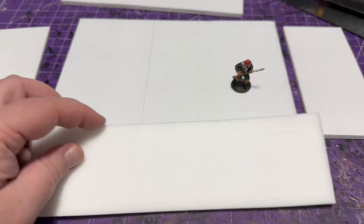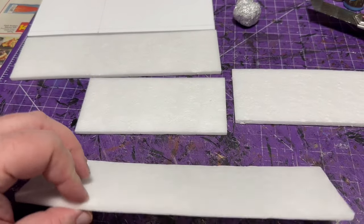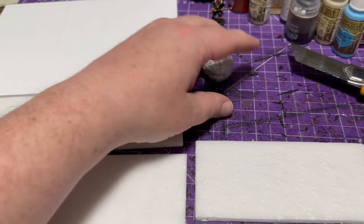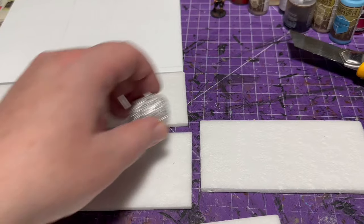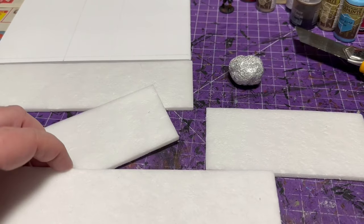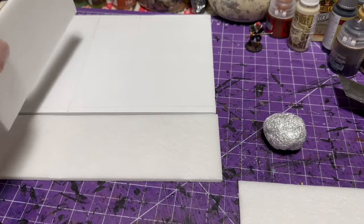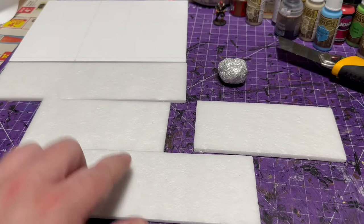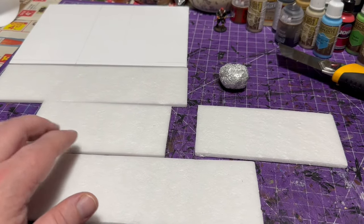So I went with just a little over 2.5 inches tall on the walls. A little bit shorter than what I usually do. I made it a little bit smaller than my larger houses. And then I moved to starting to texturize those walls. I peeled the paper off both sides and used a tinfoil ball and got that stucco look to everything.